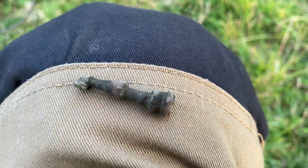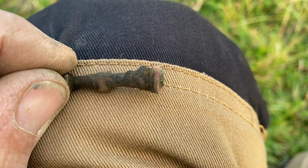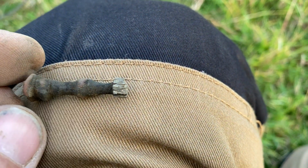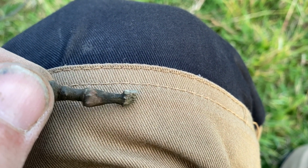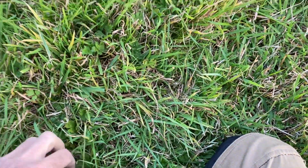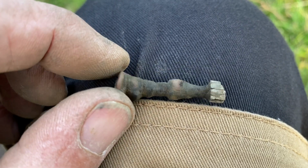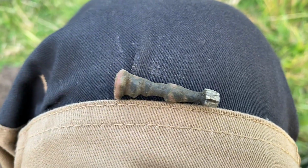Well, this is an interesting little piece. It seems to be cast. You can see all the shape in it, but there's some misshapen bits. But this end looks like it has lead on it. I'm stuffed if I know what it is, but it certainly has some age to it, I can tell you that. Anyway, we'll see what we can find before the day ends.